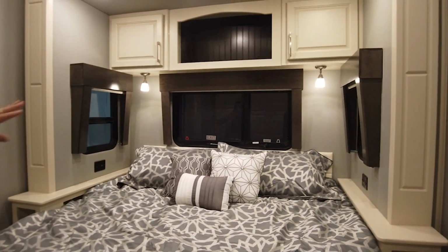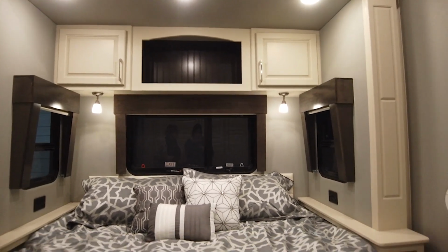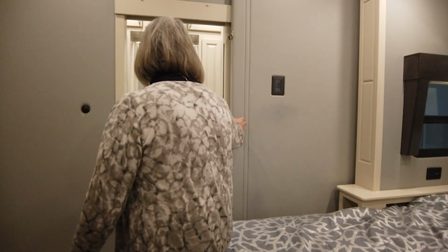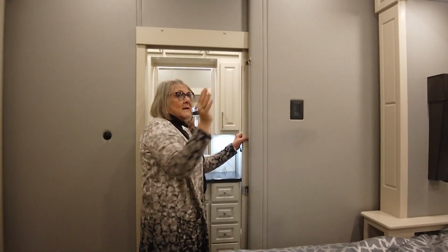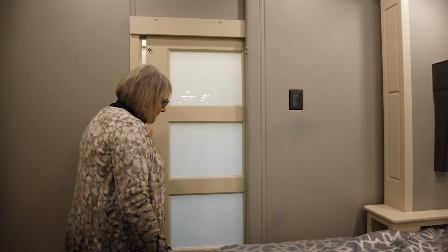Again, we have the wood valances. You have cabinetry over the top. And we always have the barn doors, sliding doors, that close off the bedroom. And of course, there's one that closes off the living room and the bathroom.